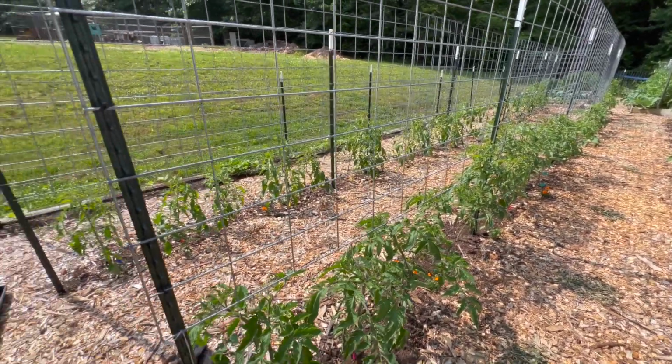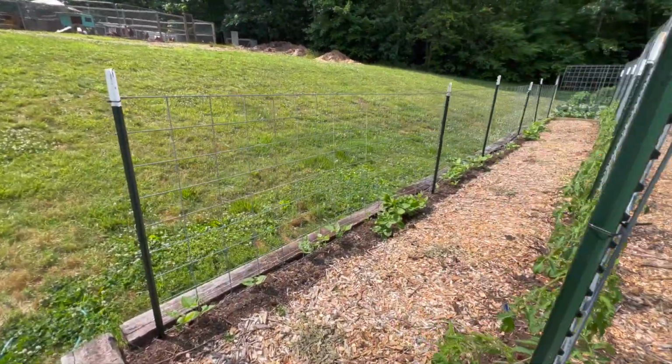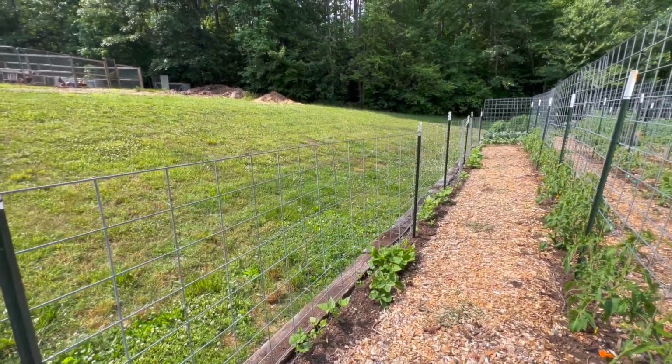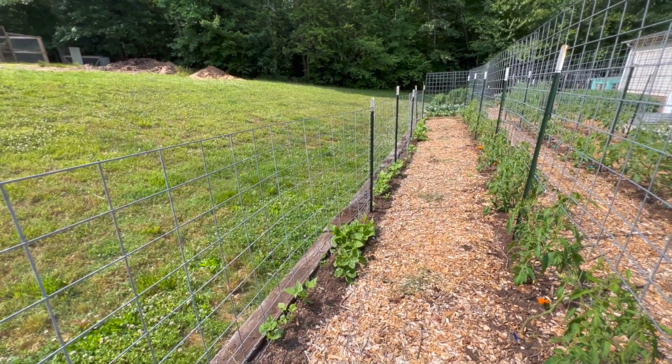We're really excited. And then if you come around here on the other side, we have the green bean fence, which is starting to fill in slowly. This whole fence will be covered in green beans by the end of the summer, and we will pick and can beans off this fence all summer long.